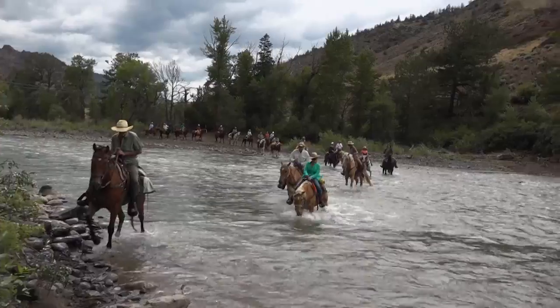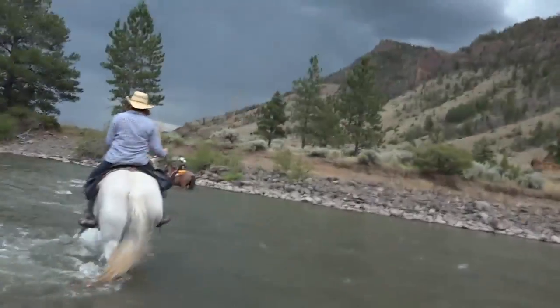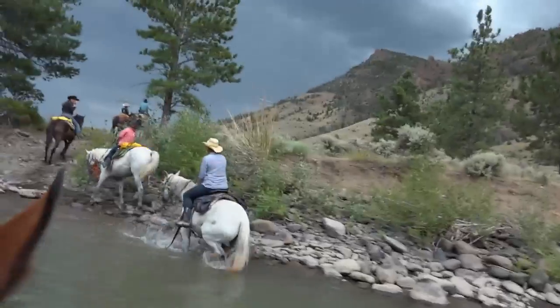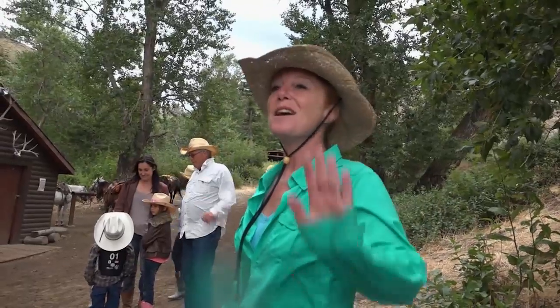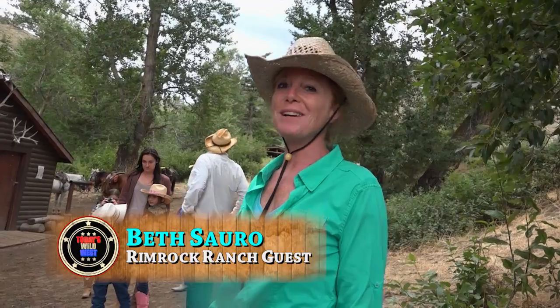But we were all together on the afternoon ride that crossed the North Fork of the Shoshone River. That trail through the water was quite the thrill. Taking the horse through the water? That was wild, I have to say. This is the experience of a lifetime for me. I've never done it before, and it's been everything I ever expected and more.